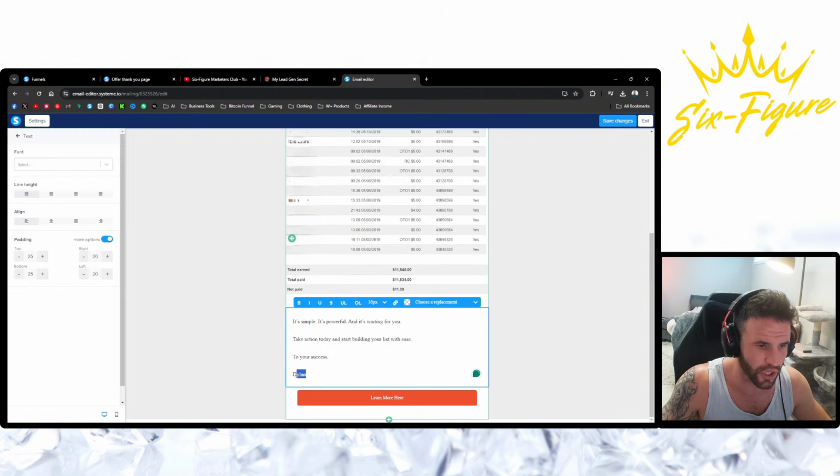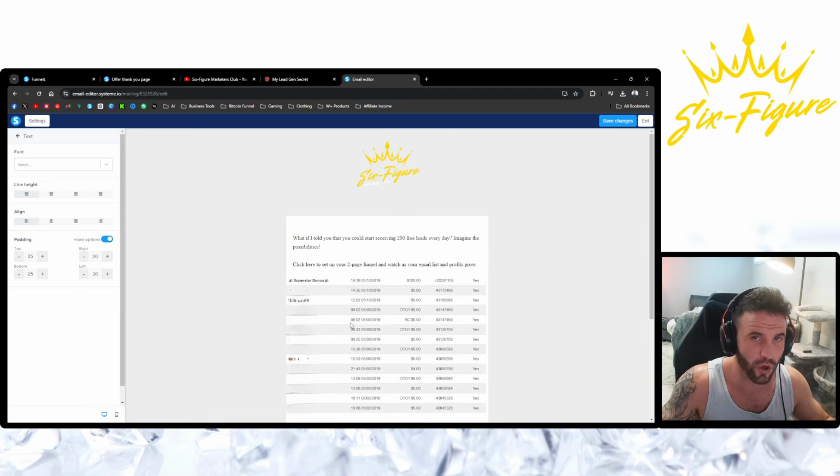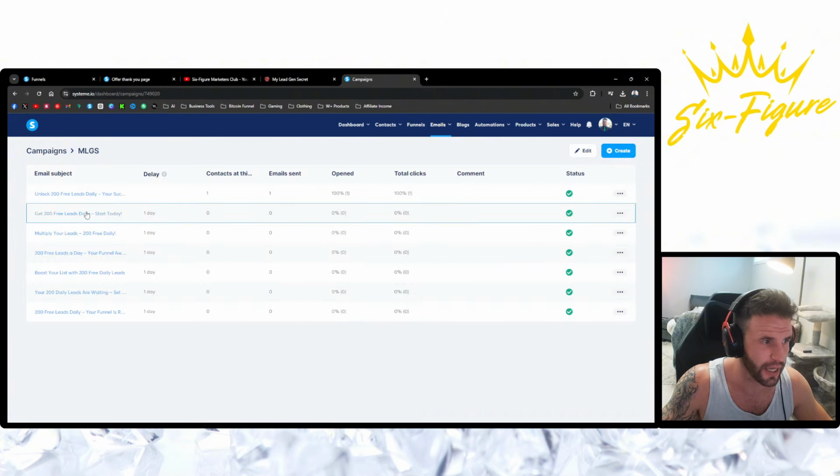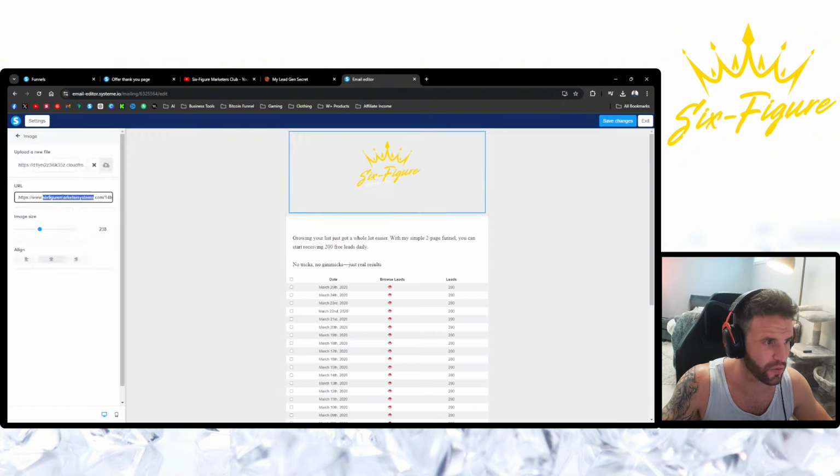You can also change out your name as well. So that will help grow your presence and get people to know, like, and trust you so that they sign up through you and they purchase your products later on. Okay. So once you've done that, you want to go ahead and do that for every email. So we're going to click on exit and email 2.